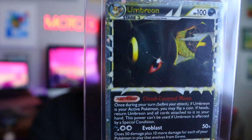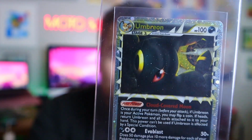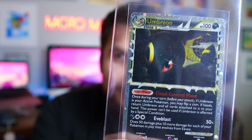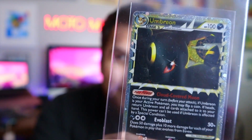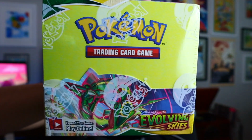I got the Umbreon card. Look at the gold Umbreon lettering with the silver borders. That is absolutely gorgeous. The moon in the background and the red eye. Man, I couldn't say no to this card. Even though it's in pretty played condition, I made a deal. I ended up getting a sealed box of Evolving Skies. So right there, probably one of the coolest boxes that came out in the last year or so, even though it came out a few months ago.